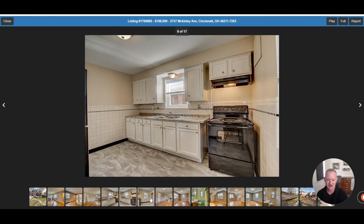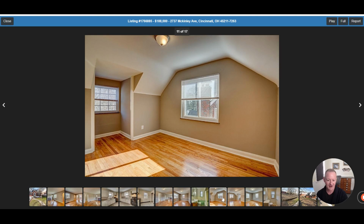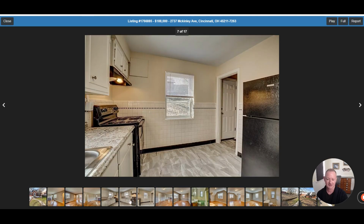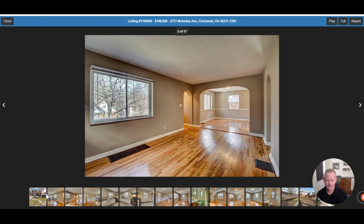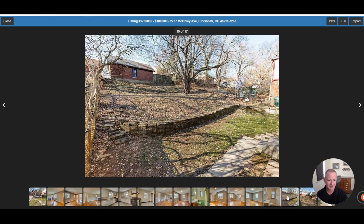So again, same street, not really updated. It's cleaned up, just as kind of a basic rehab. Looks like they redid the floors. They painted it. They left all that old tile in the kitchen. They put some tile down on the floor, or maybe like a weird laminate. They left the cabinets and they did a basic countertop. It's brick, 2737 McKinley.